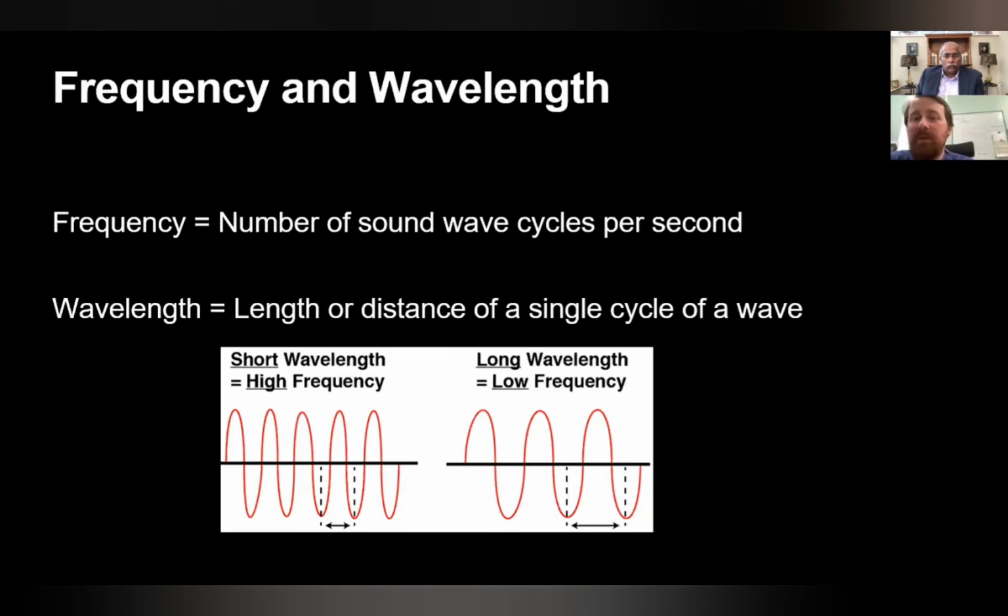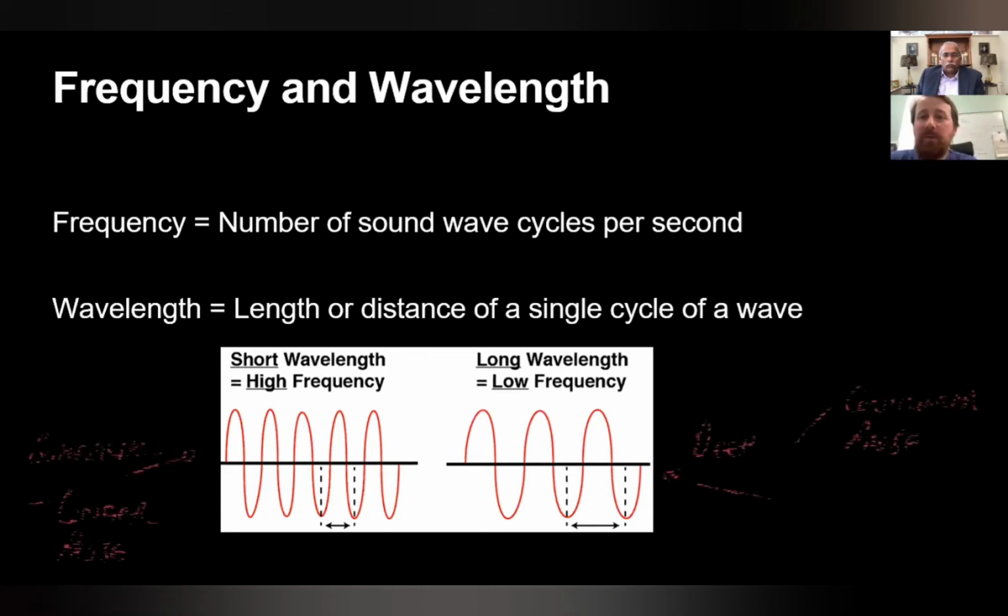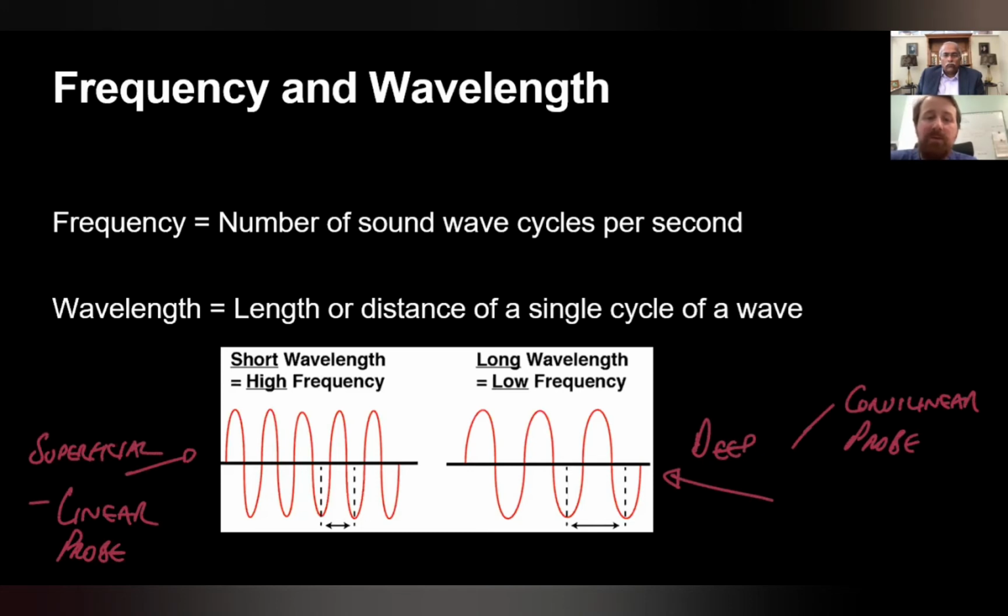So frequency and wavelength. The frequency is the number of sound waves that happen in a second, and the wavelength is the length or distance of a single cycle of a wave. That helps you when thinking about which ultrasound probe you want to use in any particular situation. For imaging superficial structures, you want a short wavelength and a high frequency, because that gives you lots of detail of superficial structures. That would be a linear probe, for example. Whereas when you want to image something deeper, you want a long wavelength and a low frequency. This would be something like the curvilinear probe that we use here.